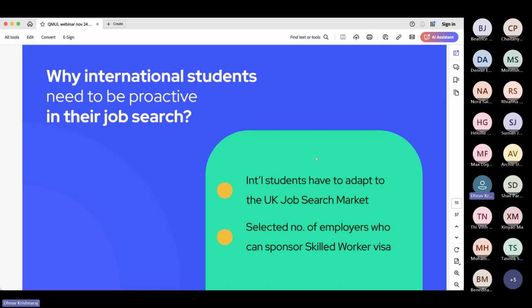They need to be proactive because irrespective of which country you come from, you need to understand that the way job search takes place in your home country is very, very different to the way it takes place in the UK. Hence, if you want to be successful in the UK, you need to first forget about job search in your home country and start understanding and aligning yourself with what employers are looking for out here.